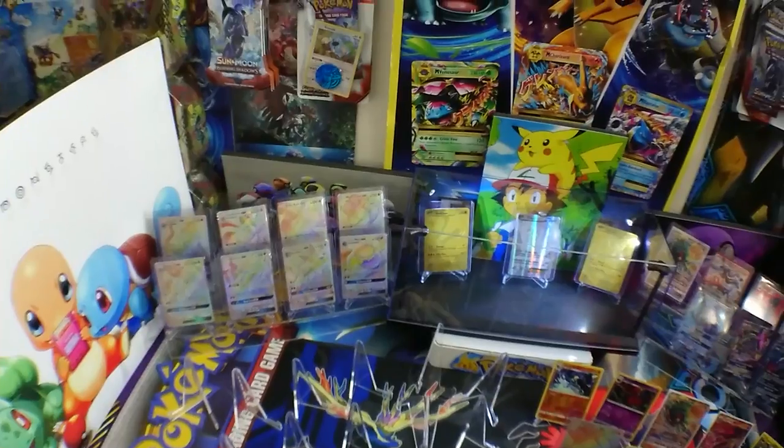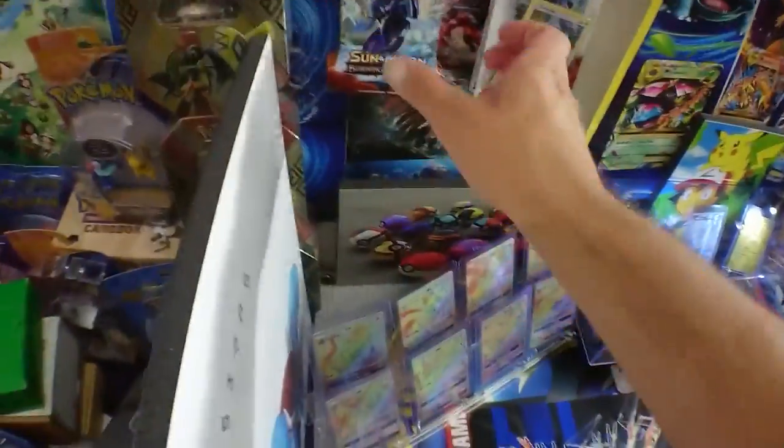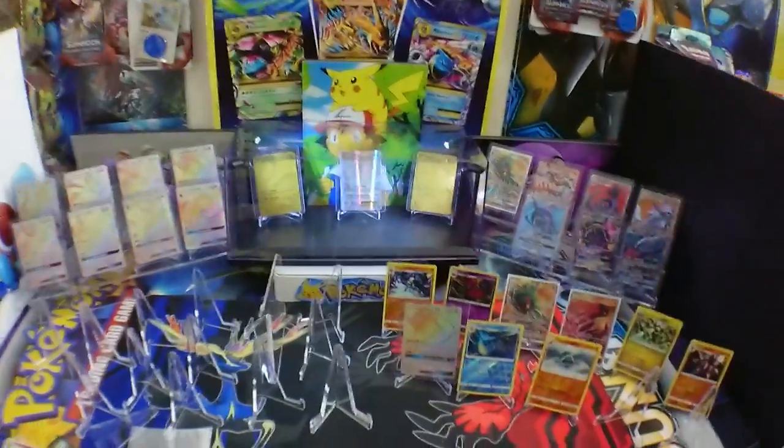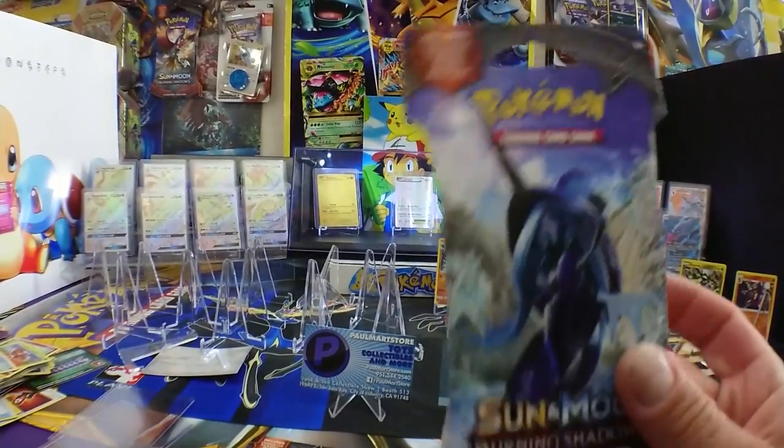Go grab an extra two of those. I want to win. Come on, go Sun and Moon, Burning Shadows, the blister packs over there. Here, let me get him. So I'll take mine, and you take Cosmog. Boom! Here we go. We're gonna go again. Okay, one more.